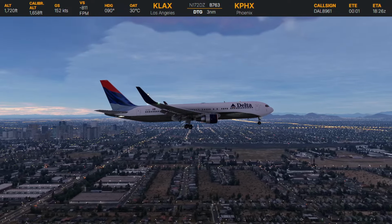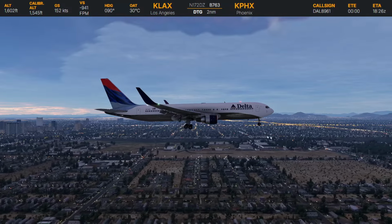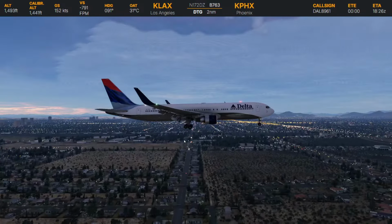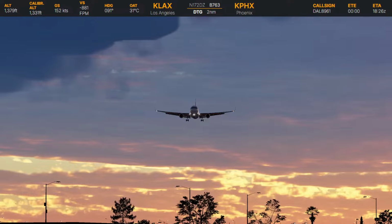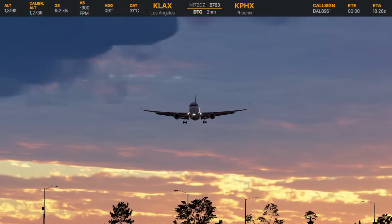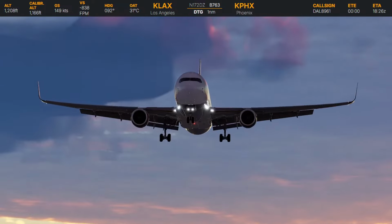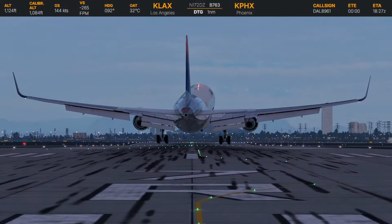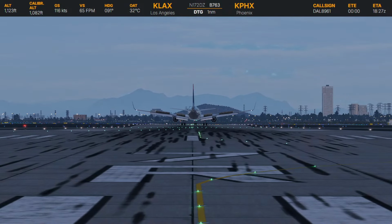Wow, look at that. What a beautiful sight in X-Plane 12, ladies and gents. Look at the night lighting there. My favorite replay view here. Look at that. Wow. That was really, really cool. Yes, the Mango Studios are based on FMOD sounds. That's correct.